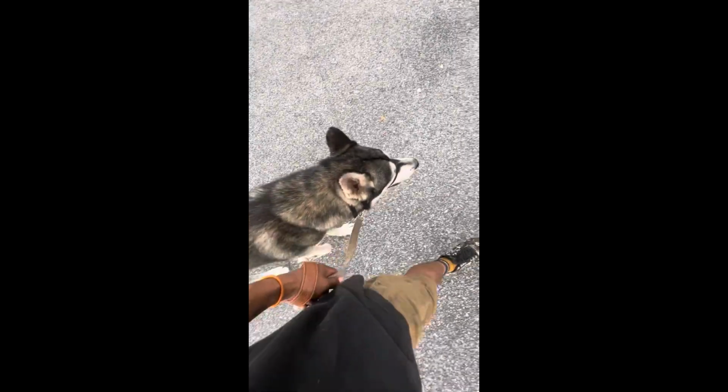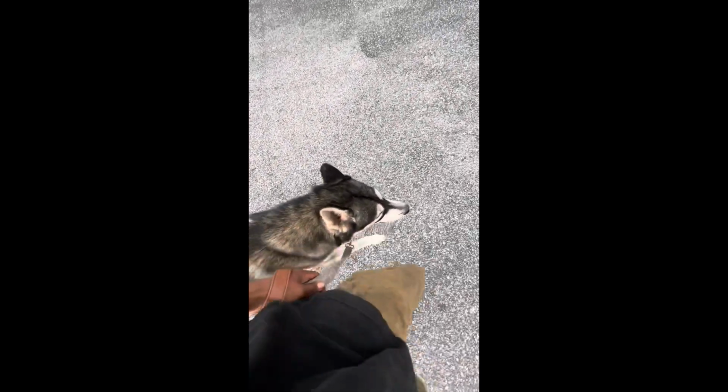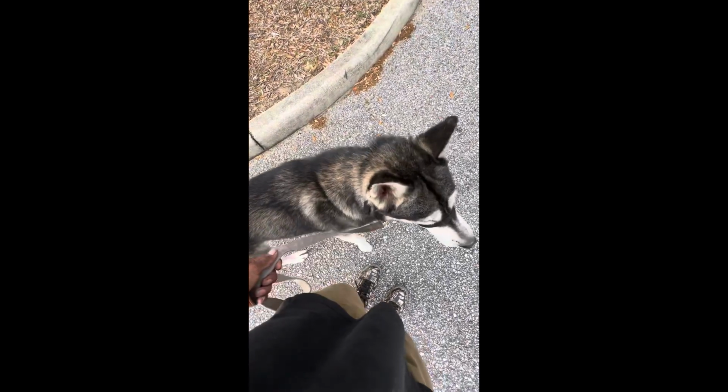After we're done with the structured walk, we put them in the crate for about 30 to 45 minutes and let them soak up what just happened, whether it was meeting a dog, whether they were struggling on the structured walk, or if they were perfect. If they were perfect, we still put them in the crate just so they can soak up what happened. It gives them time to process everything. And that's what we want Bandit to do.